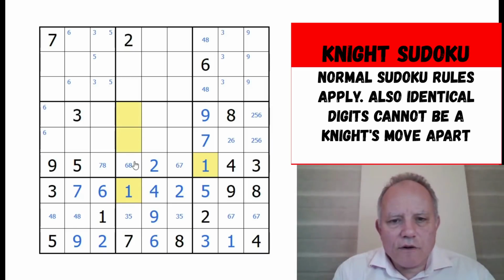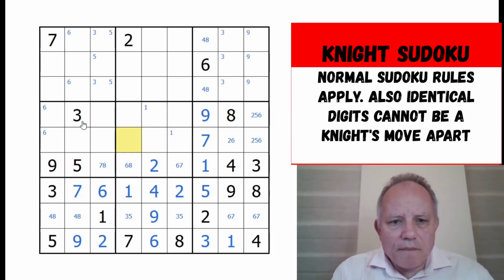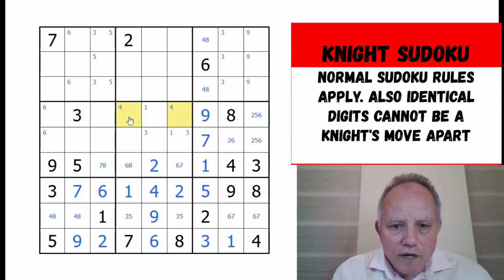1 is ruled out of those cells, but also that one and that one by knight's move. So 1 is in one of those 2. We've got 2, 3. That's seen by knight's move by that one. 3 must be in one of those 2. 4 is a bit... Oh no, that 4 sees all of those 3. So 4 is now in one of those 2. These are quite constrained. 5's a bit less constrained. 5 could appear in quite a few.